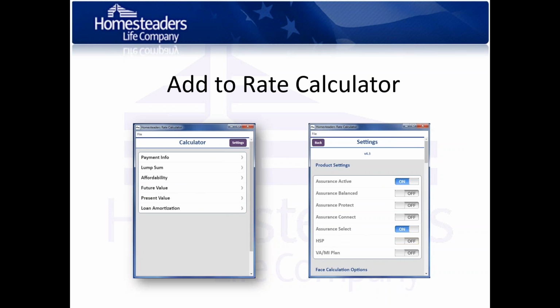Make sure, we talked about this at the beginning, you want to add this to your rate calculator. This is just some images on how to do that. Open this up on your phone, go into settings, which is that top right-hand corner, and then turn on, you've already got Assurance Active, probably turned on your device now. Also turn on Assurance Select. So when you're calculating the premiums, you can choose this as an option.